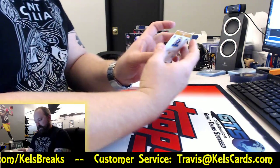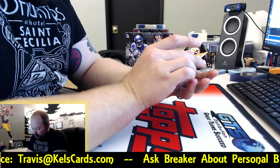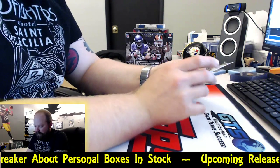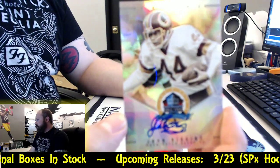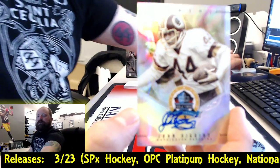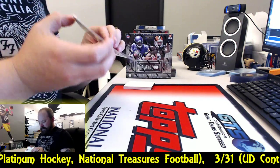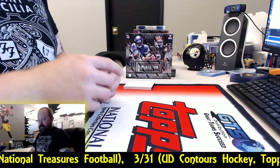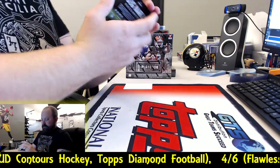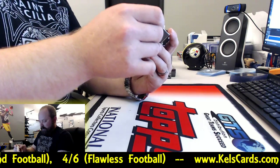So, we're starting things off with a Hall of Fame auto. Number 4 of 50, going to the Redskins. John Riggins. Nice way to start it off. And, oh, man. Wow. That's really nice. These are really, really hard to find.